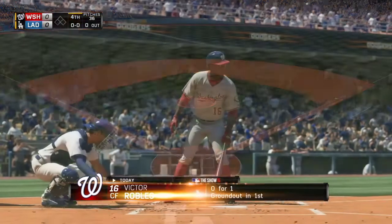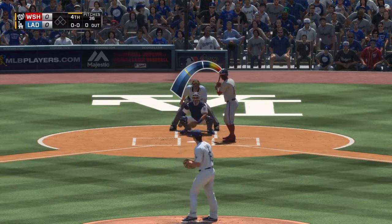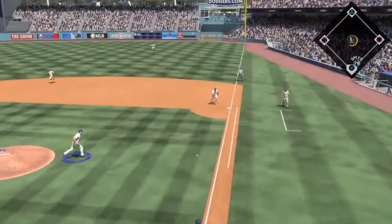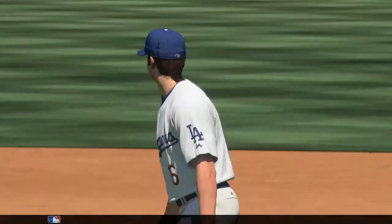We'll move ahead now to the top of inning number 4. Victor Robles is ready here as we begin the top of the 4th. Victor, absolutely nothing going on in this game so far, so we'll see if the leadoff man can get something going. Throw to first in time, 1 gone here in the 4th.